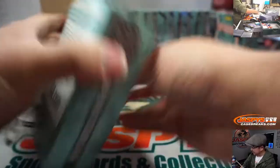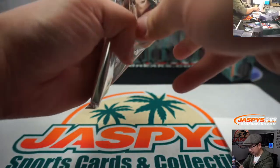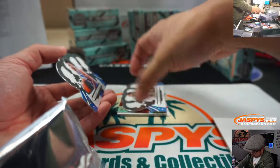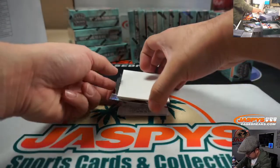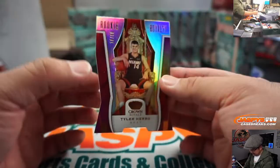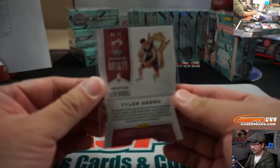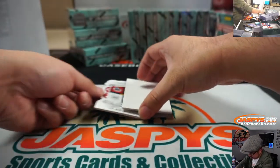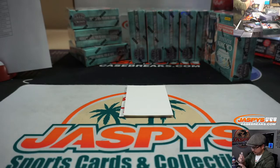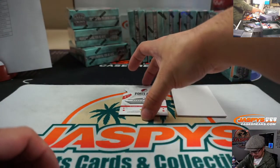All right, next box. Now Lakers in Denver. Trade buckets in the first minute of overtime. DeMar DeRozan and Tyler Herro, rookie royalty, die cut to 99. Coat of arms, John Wall. That'll be for CJ, and Nasir Little is going to go to Michael K.